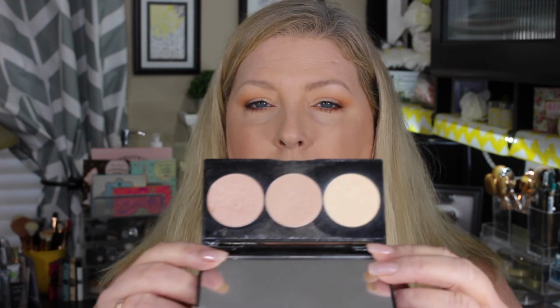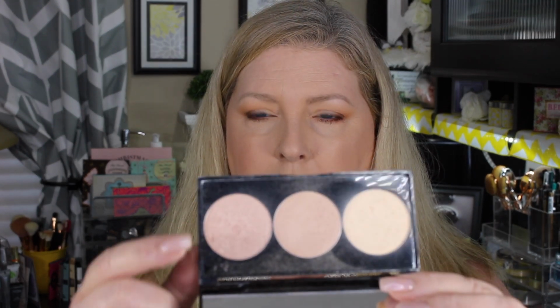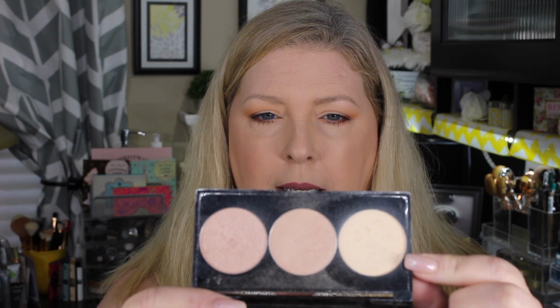All right, this next one is a highlighter palette that I have just talked about over and over, and I love it. It is the Smashbox Spotlight palette, and I have mine in Pearl. It comes in 2 different shades. I love this one, and I have it on right now because it does not emphasize my pores. It doesn't make them appear large or anything like that, and you get 3 different shades. So I have on this one right here right now.